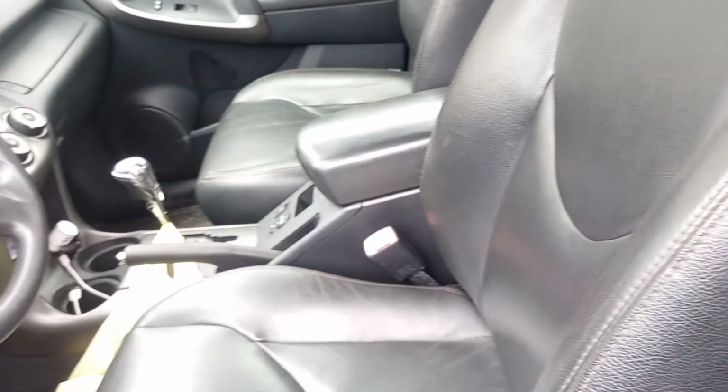Model 2011 RAV4. I made a mistake before.